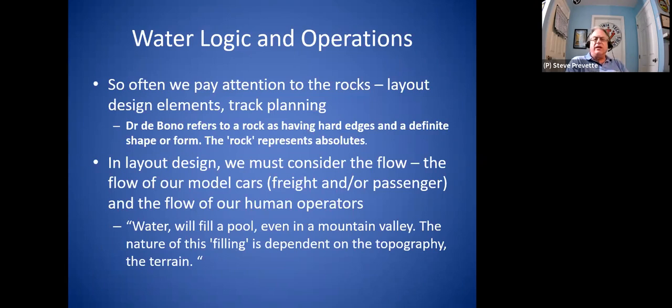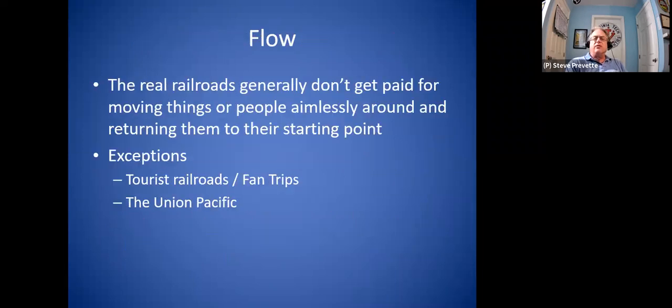It's not a bad idea, but we tend to go, okay, let's plunk this scene here, this scene here, this scene here, this scene here. But how does the flow go? Not the rocks, but the flow between the rocks. Kind of an interesting thought about water filling a pool, if you work with scenery much. But we'll expand on this as we talk about the real railroads.